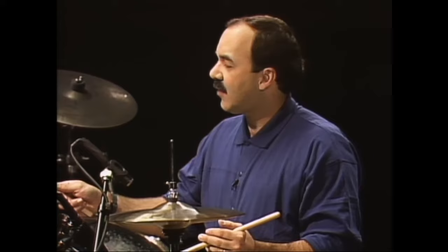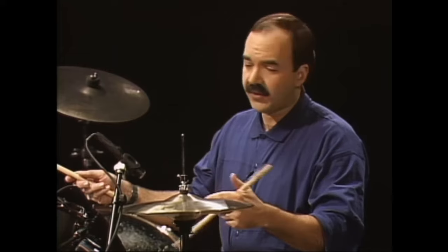1, 2. So I can breathe more. I'm not thinking in such small, crowded units. The phrasing of the ride cymbal changes a little bit. We have less room in the bar to really open up those swung eighth notes or triplets, so they become slightly straighter. I will start with a medium tempo and gradually increase the speed up to a fairly fast tempo.